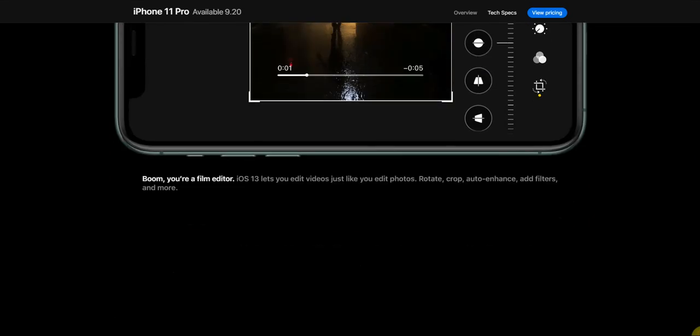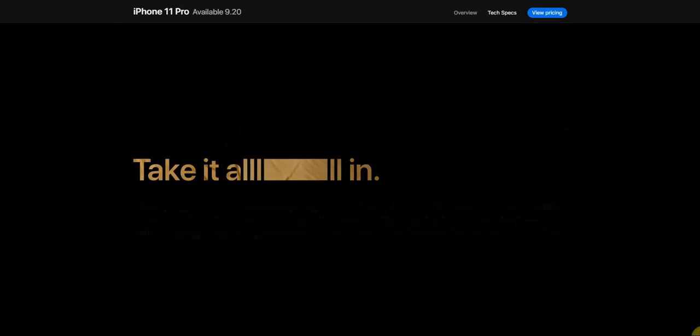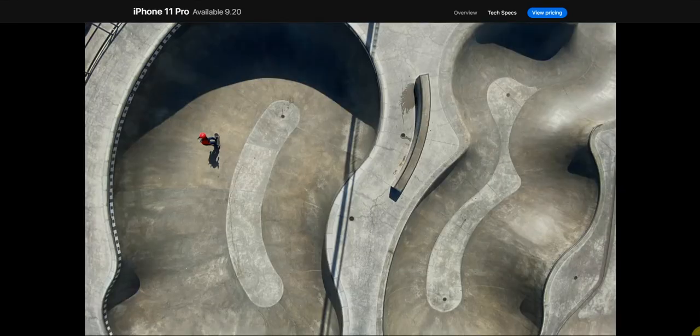Boom, you're a film editor. iOS 13 lets you edit videos just like you edit photos: rotate, crop, adjust audio, enhance, add filters, and more. Ultra wide, take it all in. That's very nice with the skate park and stuff.